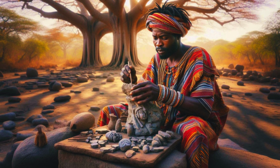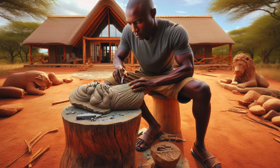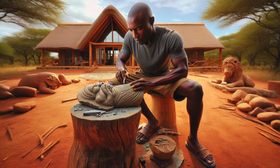First, let's look at Shona art and craftsmanship. Shona art and craftsmanship are known for their beauty, elegance, and cultural significance. The Shona people of Zimbabwe have a rich artistic heritage that spans centuries. Their artwork is characterized by intricate designs, symbolism, and exceptional craftsmanship. Let's look at the techniques involved.